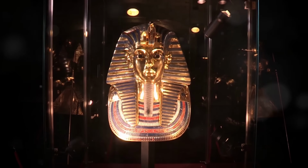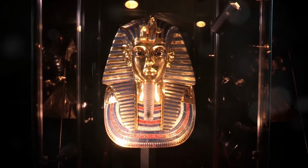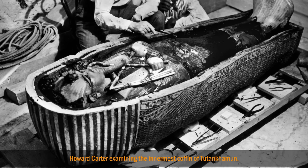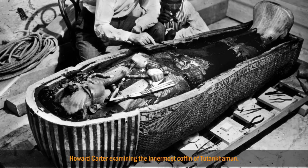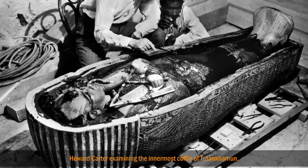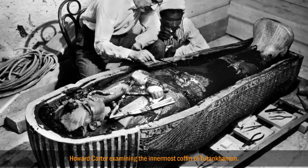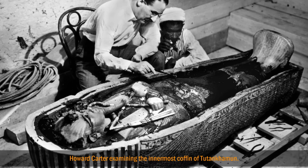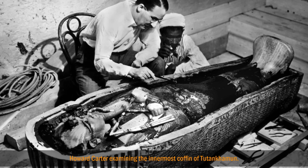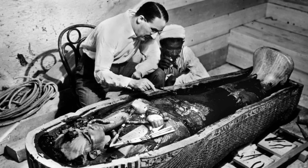The pharaohs, considered divine rulers, received the most elaborate and costly mummification. Their bodies were meticulously prepared, organs carefully removed and placed in special containers called canopic jars, and the body cavities cleansed and filled with precious resins and perfumes. The process could take up to 70 days to complete, a testament to the importance placed on ensuring the pharaoh's successful transition to the afterlife.